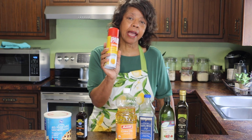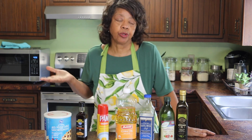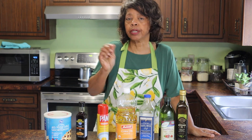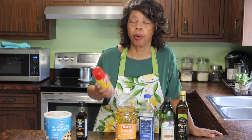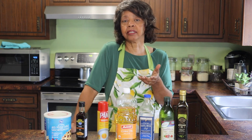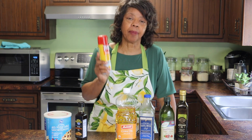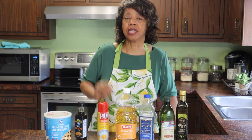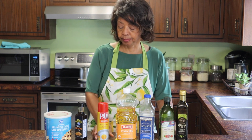I like to use Pam as a spray oil. So let's say, well, I am using Weight Watchers right now, and you can have 1 or 2 little squirts of Pam, and it may only be 1 point or 0 points. Or if you need to saute something and you don't want to have it too heavily oily, you can just spray it with a little bit of Pam, spray the pan, that kind of thing. Give it a quick stir and you're good to go.